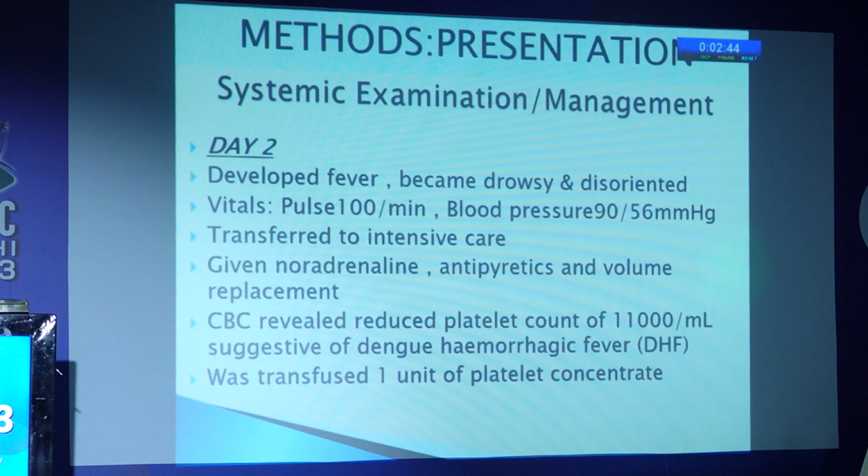The next day he developed fever, became drowsy and disoriented with a pulse rate of 100 per minute and blood pressure of 90 by 56 millimeter of mercury. He was transferred to intensive care and given noradrenaline, antipyretics and volume replacement. CBC by the time was available, and it showed that he had a reduced platelet count of 11,000, suggestive of dengue hemorrhagic fever. Then he was transfused 1 unit of platelet concentrate.